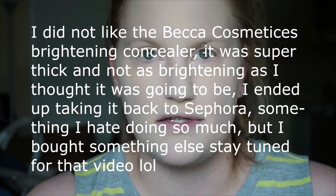So there is that, which I actually have the Hourglass brush that goes with this powder, but I like the beauty blender. So that part is done. So I guess I kind of like the Becca Cosmetics under eye brightener. I feel like the Maybelline is just as good, it's just not as thick.